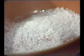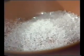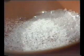Here's another kind of crystal, very different in appearance, little flaky pieces, white or almost colourless. It's naphthalene. If you've ever smelt mothballs, you've smelt naphthalene. This material is sometimes used to keep moths away from clothing, and those crystals will actually melt quite easily.